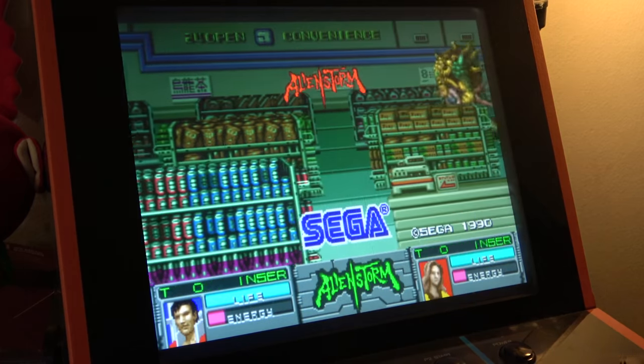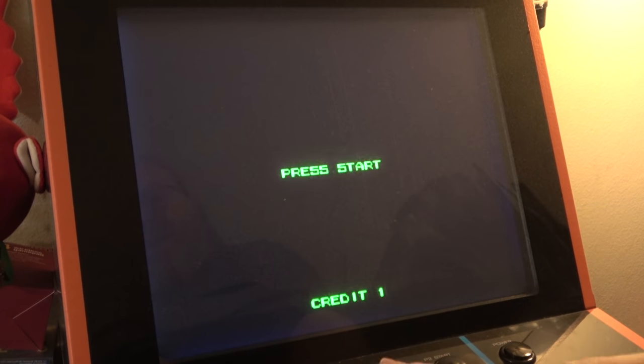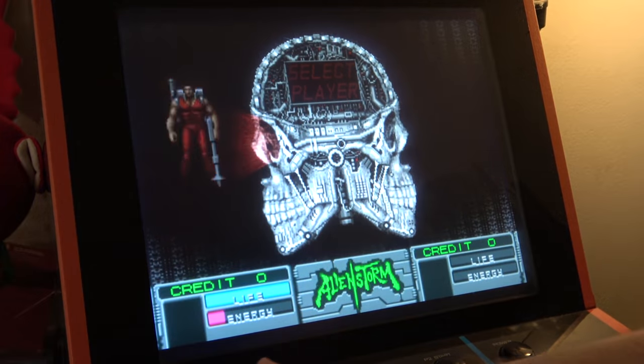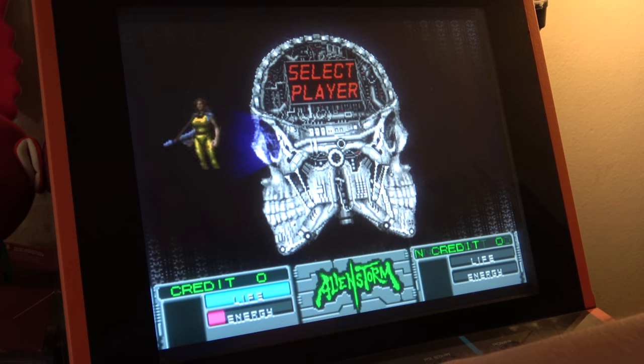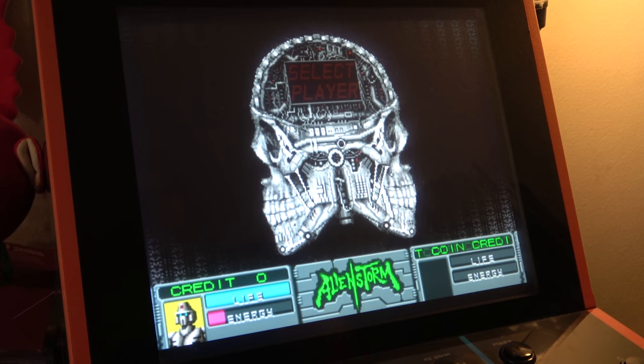We have Alien Storm. I recently featured this in the best games for the Sega Genesis as well. And it came from the arcade. It was an arcade game. We didn't have it in an arcade near me, so it's cool to see what the arcade game got. I know it from the Genesis game. So you play the arcade game, and the arcade game is slightly different. I'm going to play as the robot this time.